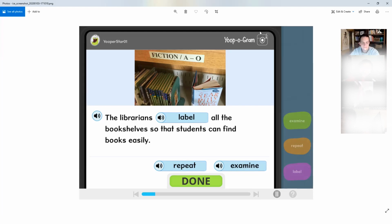The library labels out the bookshelves so students can find the book easily. What is this word? Oh, library. Librarians. Yeah. So that's, remember, a librarian is a library worker, the person who works in the library to put the books away.